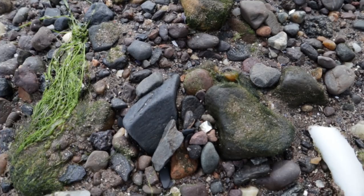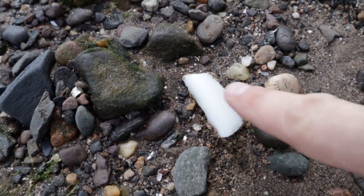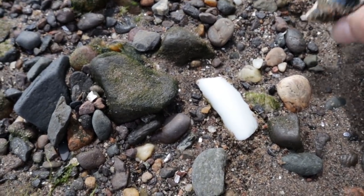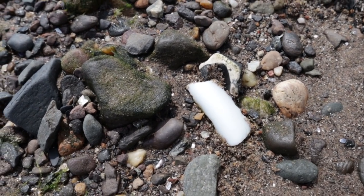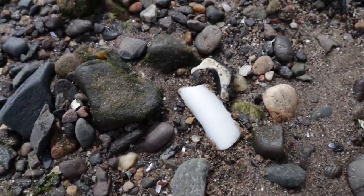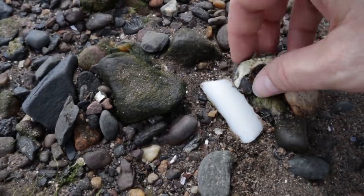Now, this is an interesting wee find. I'm not 100% sure, but I think this is milk glass. Very odd wee piece of pottery alongside it. But we'll take this milk glass along. I think it's milk glass. If it is, it's a really great shape and a really nice size. But I'll take these both along to Nicole.